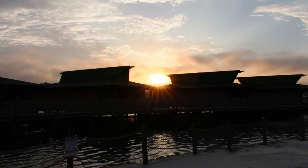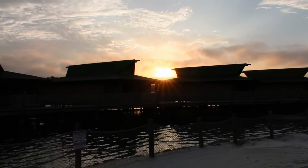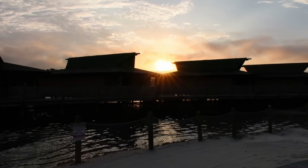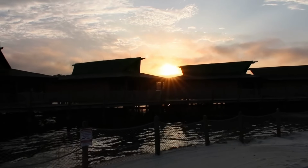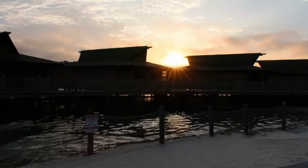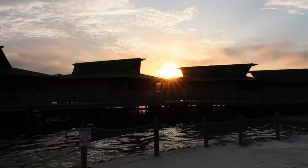And just like that, the sun has greeted us this morning. Beautiful, beautiful. I hope you guys like that little tiny time lapse that I did of the sunrise. And I just wanted to add that in because it just adds extra magic to the vlog, in my opinion. It's just beautiful. Like the ferry boat is just passing by, and just, yeah, the sunrise.